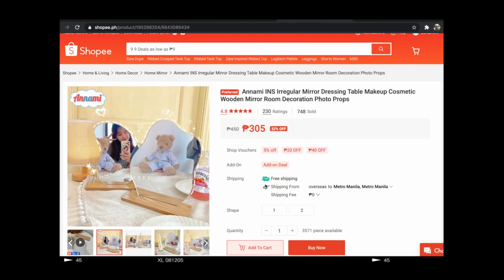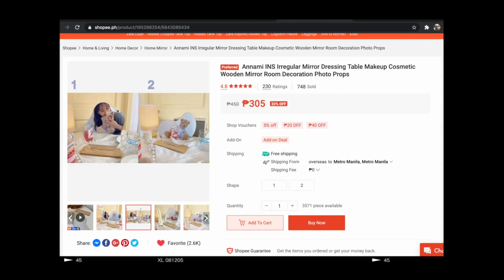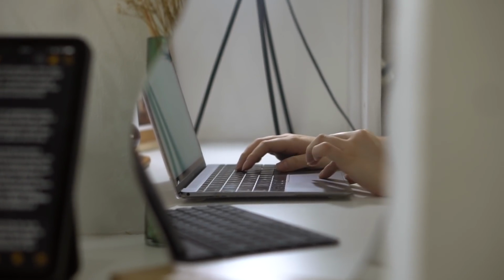I've been shopping on Shopee and Lazada, just looking for small decor and things, and I managed to find a cute mirror. It's a curvy mirror. I'm sure you guys have seen it online. This one was about 300 pesos, which is super sulit, honestly, and it's pretty cute.